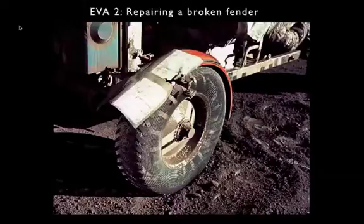And so they brought all this stuff outside with them. They'd already put together the maps and the tape inside. It'd be pretty hard to do that out on the surface with the pressurized gloves, not to mention all that dust. So they brought that out, they clamped it on the fender, and it worked like a charm.